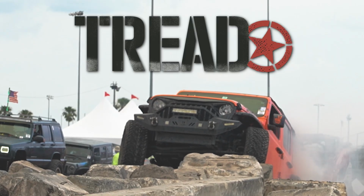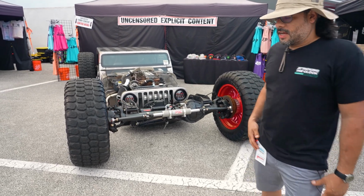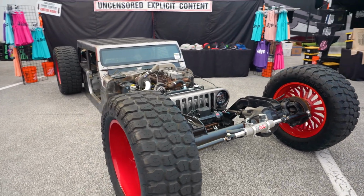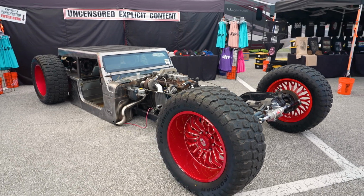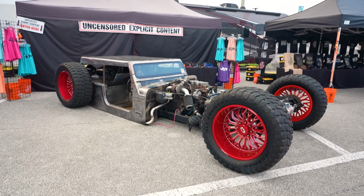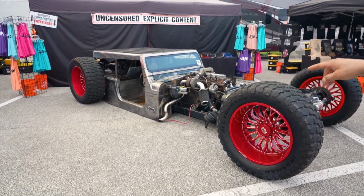So we're cruising down the vendor row and I got stopped in my tracks by this really cool looking Jeep. It's extremely modified. I just spoke to, I believe, the owner. He gave us a small rundown of what this thing is. For you Jeep enthusiasts out there who can identify, this is a Jeep TJ. It's got the grill and the cab from a TJ Jeep.